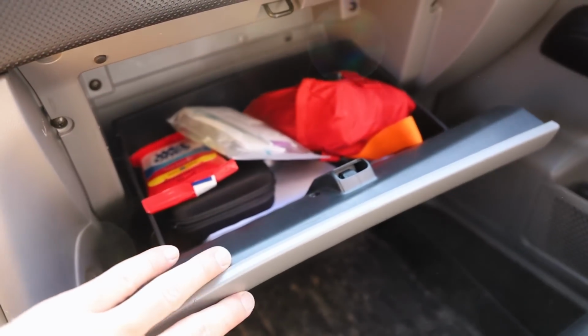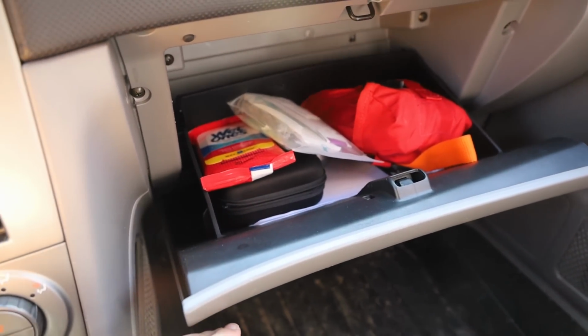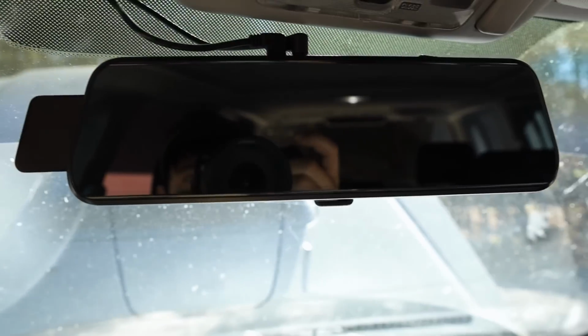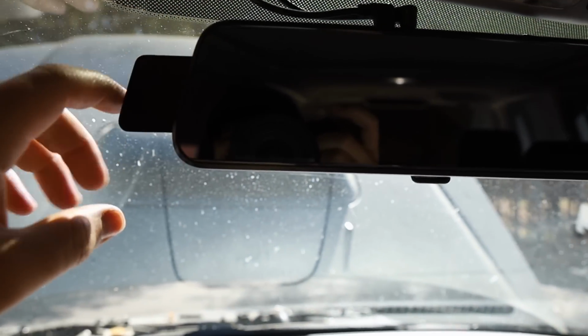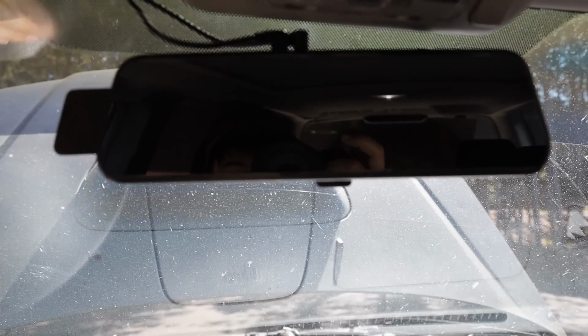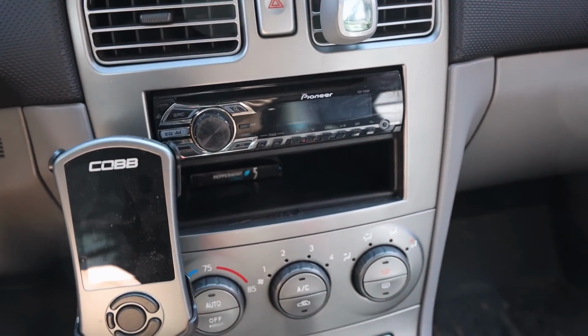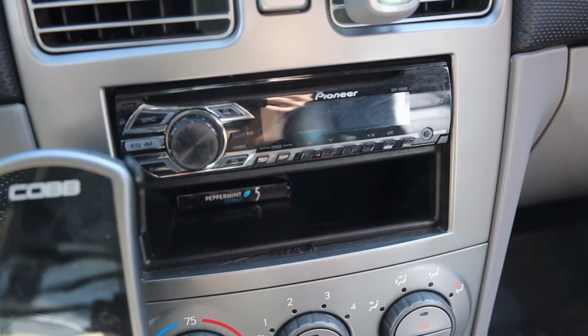Then I have a first aid kit, a tourniquet, some wet wipes, things like that in the glove box. On top, I got this little thing. It's not that great, but it's a dash cam that you can also hook up a reverse camera to, which I haven't wired up yet, the reverse camera part. And it just came with this old Pioneer unit that doesn't have Bluetooth or anything like that.